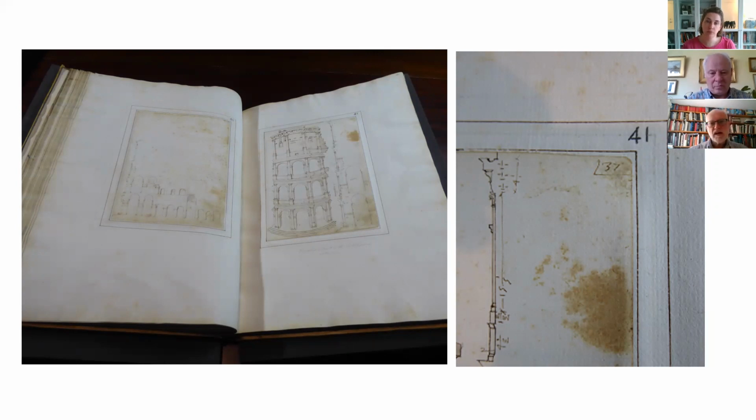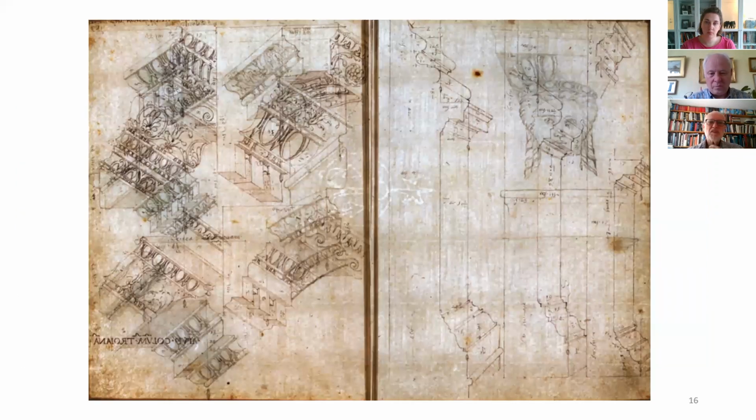We can get some way to even working out how the gatherings of the book were bound together. We can do this by using a light sheet to reveal the structure of the paper. And then by matching up the chain lines, the horizontal chain lines in the paper, and watermarks that have been cut through, we can work out pretty well how the whole book worked. I'm not going to go into more detail at this point, but it does provide some sort of insight onto what some of the original sheets looked like.